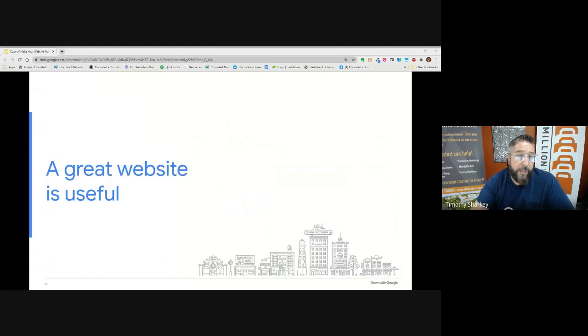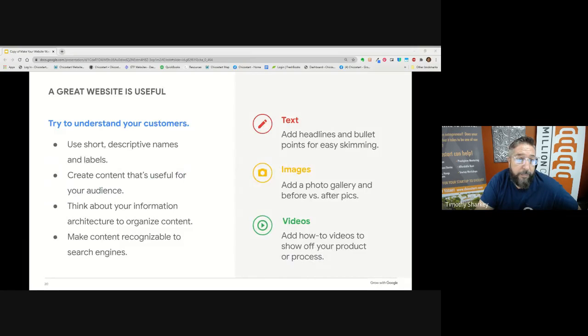So a great website is useful. We've talked about the goals and organization, and we're getting closer to building the site. The next thing you need to consider is creating relevant content and experiences for your users. A great website is useful, so try to understand your customers.